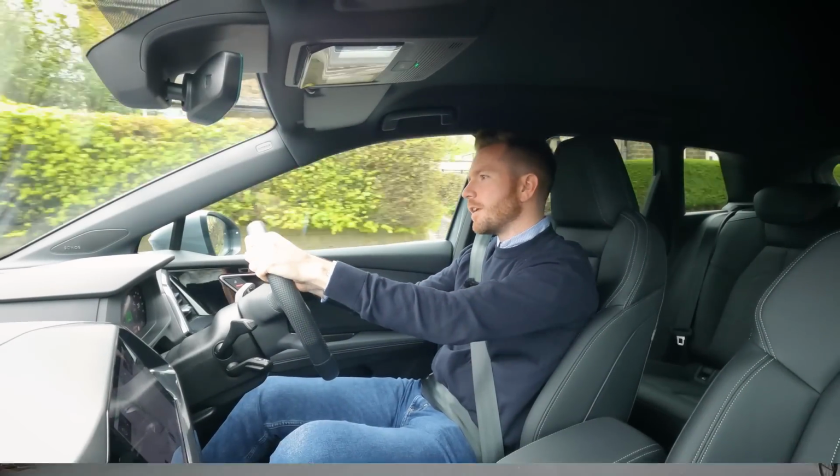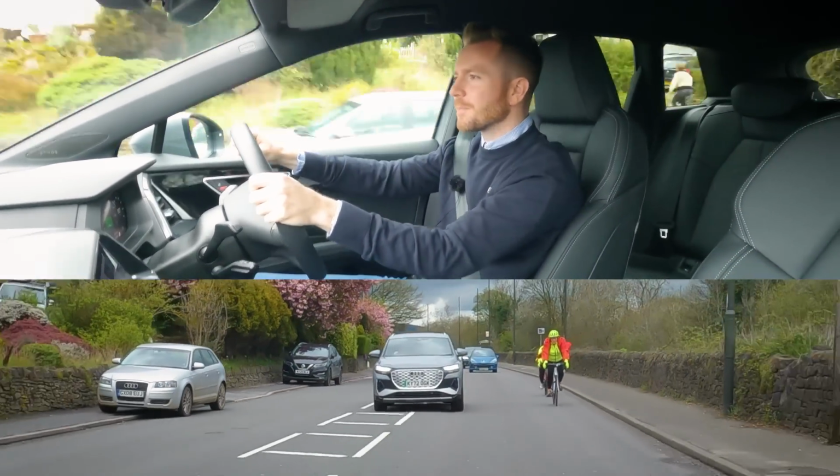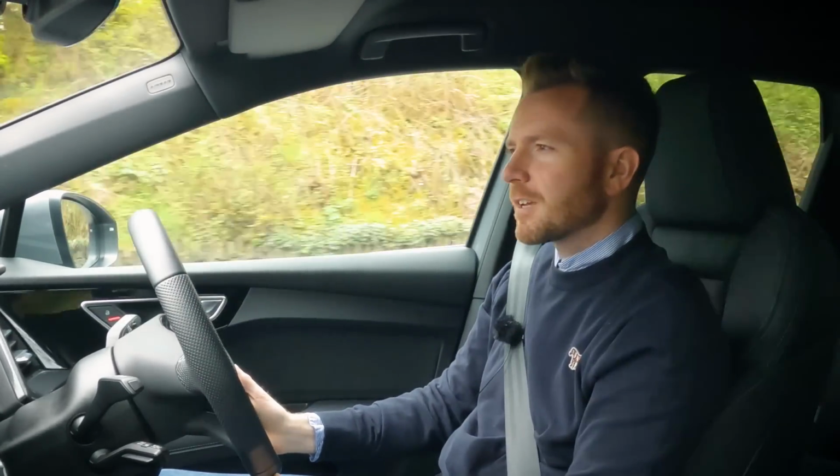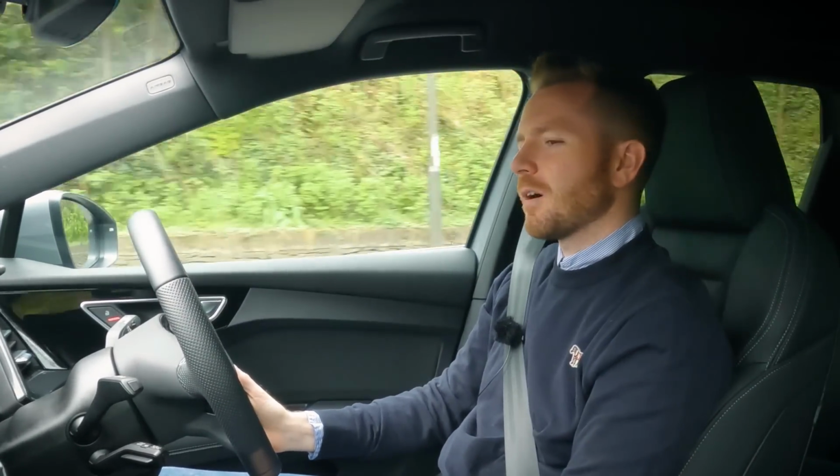Overtaking some cyclists. 3, 2, 1. Wow. I mean, to get acceleration like this from a conventional car, you need a 4 litre, wouldn't you? It's crazy, really.